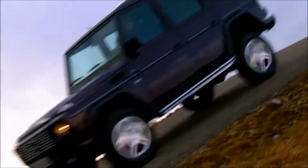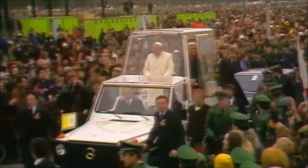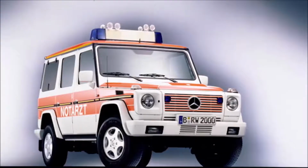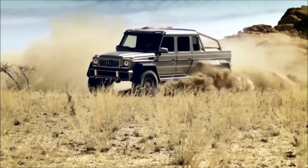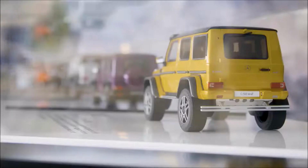It's one of the most versatile cars ever built. It's been used by celebrities and military alike, served as pope mobiles and ambulances, and even six-wheel off-road monsters. This is the evolution of the Mercedes G-Wagon. So, how has the G-Wagon changed over the years?